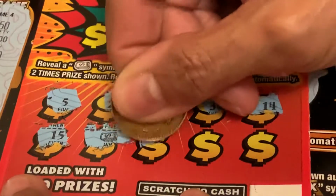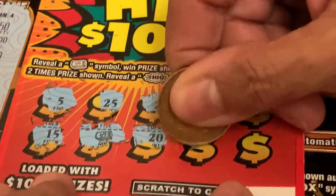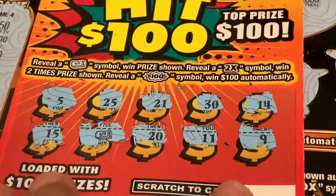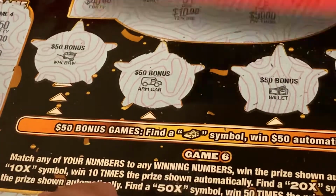Okay. I didn't think that was going to be that hard, but it's still going to be hard. 20. 11, Gambler. 9 is me, Fancy Nancy, and Donna X. We're going to save that until I finish all of them.